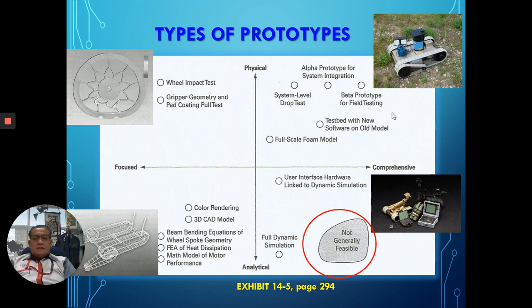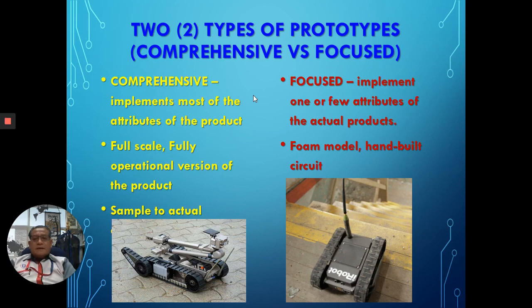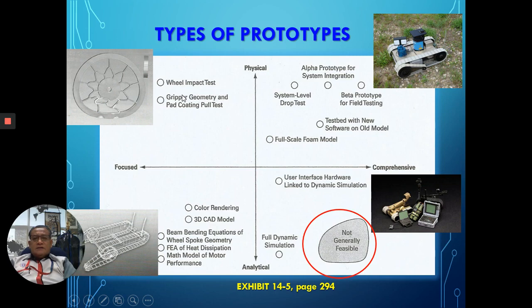Here is the four quadrant view of the prototypes that we have discussed earlier. So it is the physical, and second analytical, comprehensive, and focused. Okay, so these are the quadrants. The physical product is normally here at quadrant 1. At the physical product, normally we are testing its physical structure and physical capability, against the focused one. So in the physical quadrant here, which we call Q1, quadrant 1, we are focusing on testing the physical capability of the prototype.